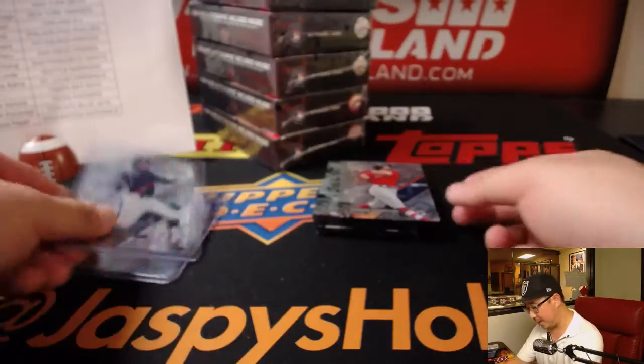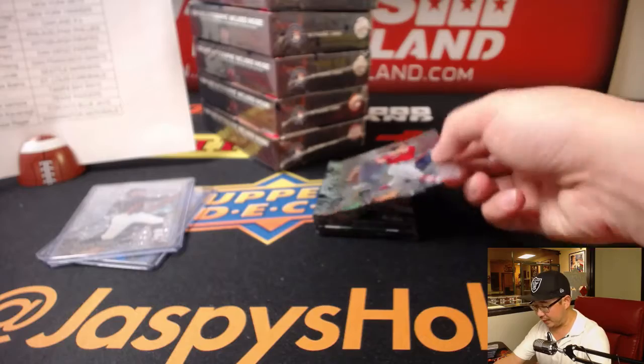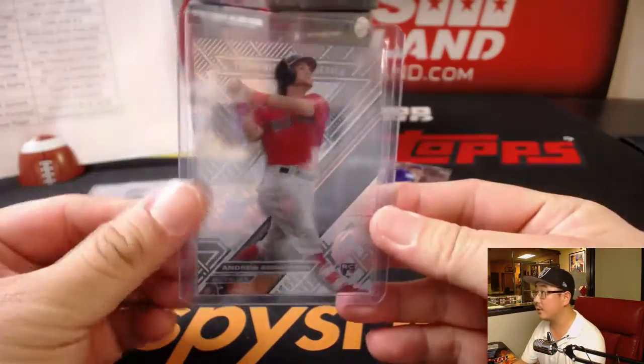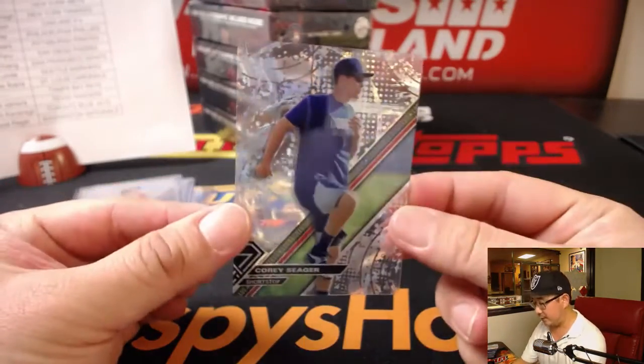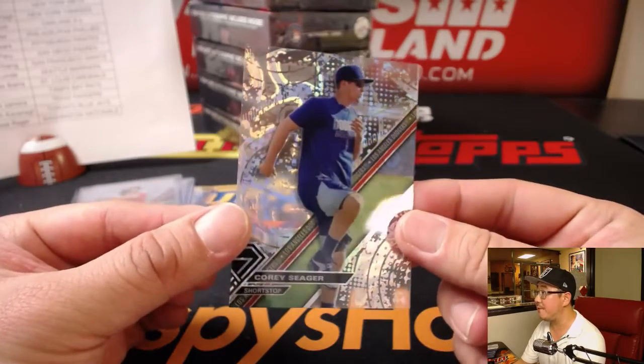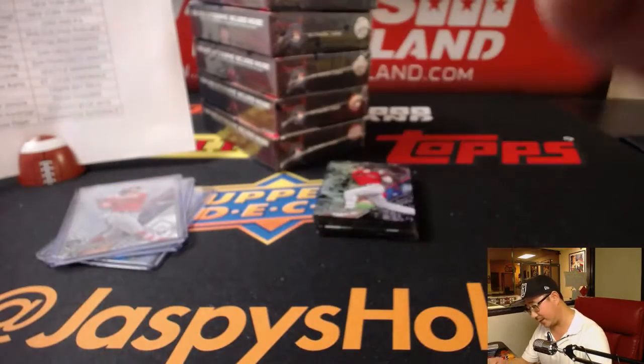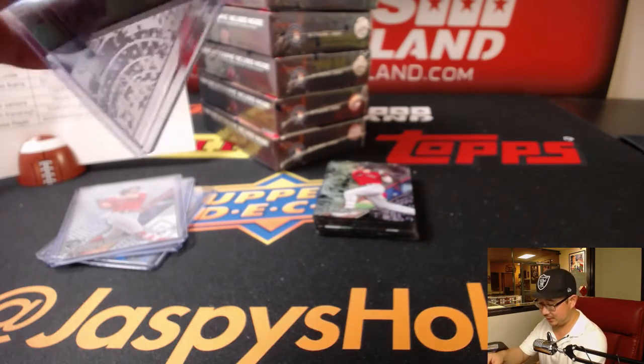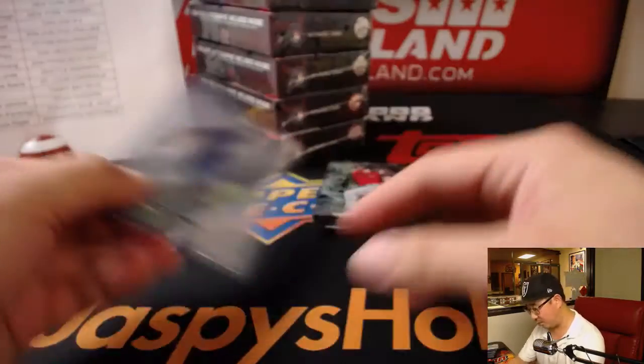Nice Carlos Correa. We got a shorter print of Andrew Benintendi for Roderick and the Red Sox. And we've got a 32 out of 50 Corey Seager. Looks like spring training Corey Seager. Just like hanging around Corey Seager. Off day workout Corey Seager.